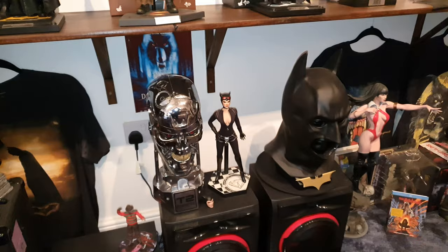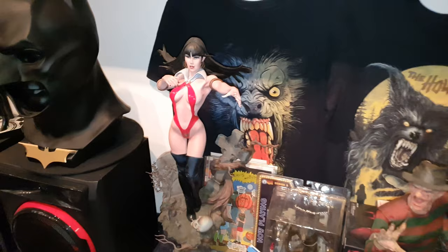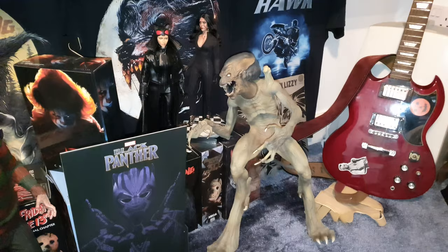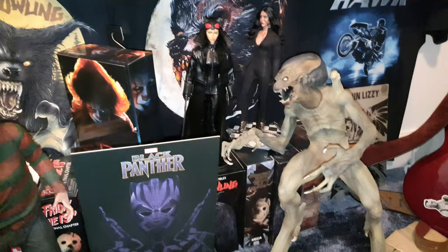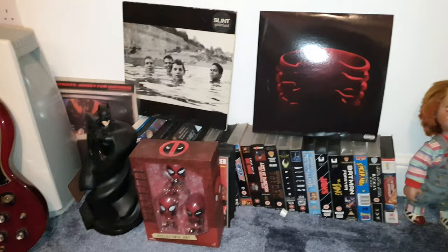He's got the life-size Batman Begins cow. And Vampirella. And more bits and pieces. Up in here. Cool. More pieces, more stuff. Posters, poster action, baseball bat just in case.